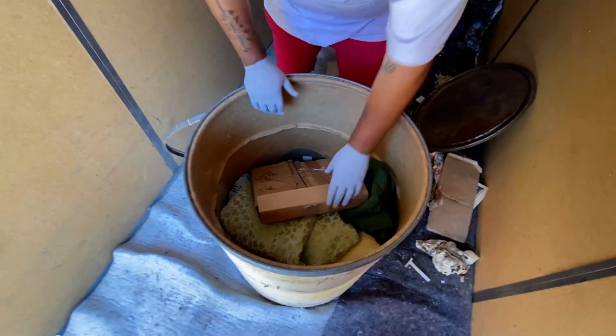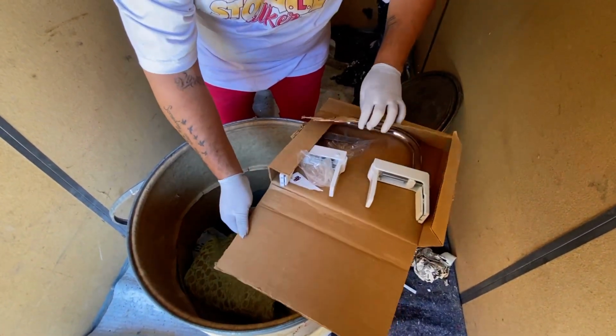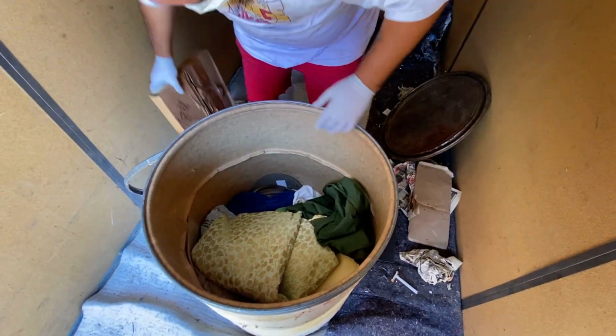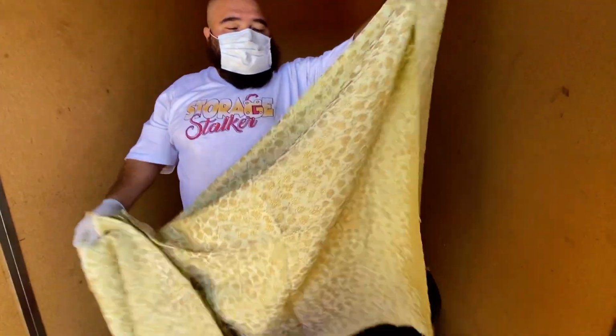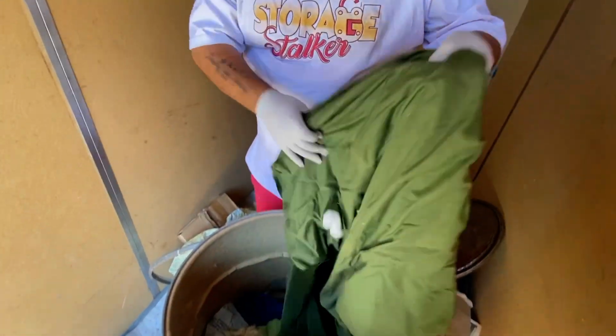Tub rails. Those are really, wow. They're actually for a tub. There's some fur in there. Is it Fortini? You know what's funny, it does look like Fortini a little bit. Well, we can add that to our collection. It's very nice. Look, all of a sudden he's a Fortini fiber expert. I said Fortini.